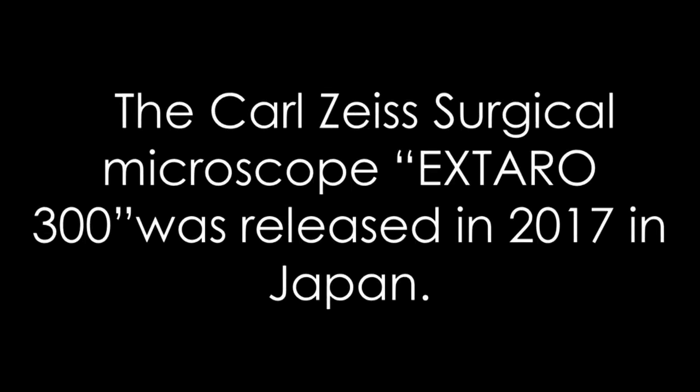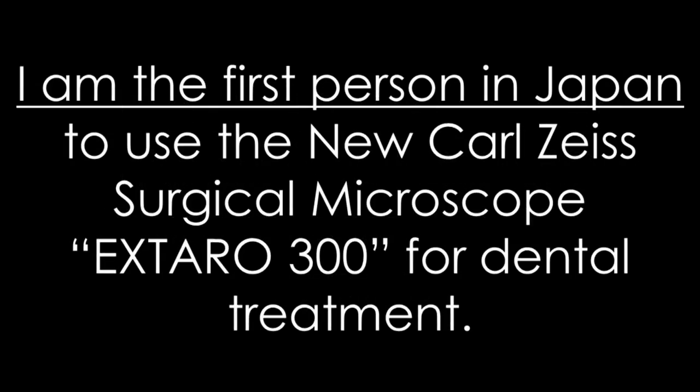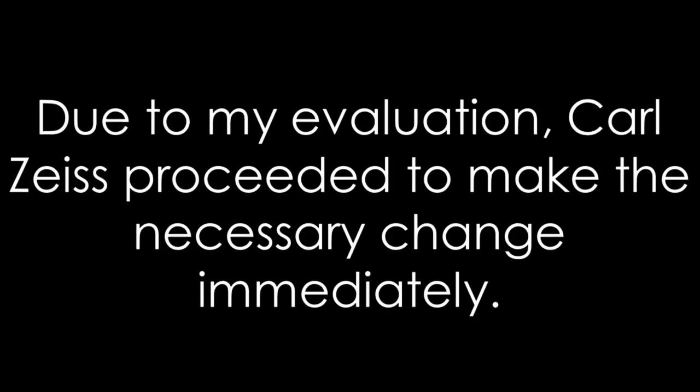The Carl Zeiss surgical microscope EXTARO300 was released in 2017 in Japan. I am the first person in Japan to use the new Carl Zeiss surgical microscope EXTARO300 for dental treatment. I evaluated the EXTARO300 and found some weak points. Due to my evaluation, Carl Zeiss proceeded to make the necessary change immediately.